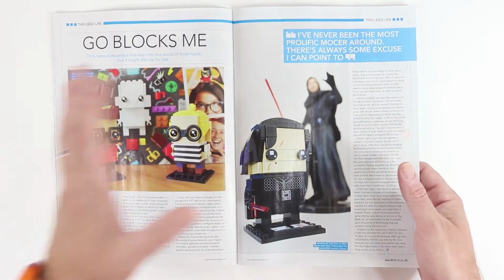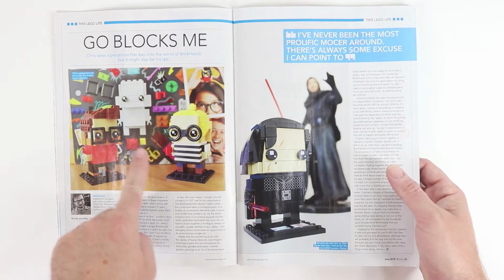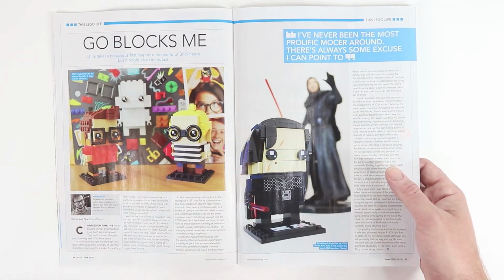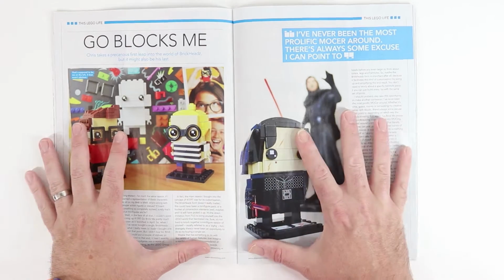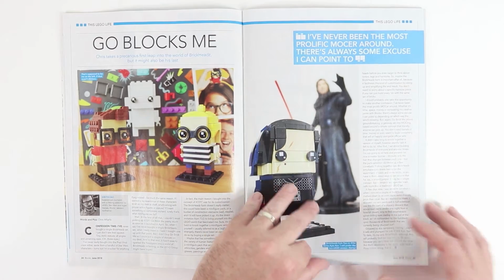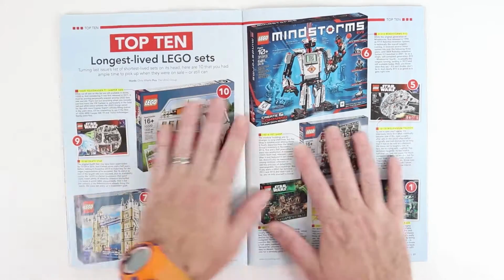This is so funny now that I know all of these guys. This is an article called Go Blocks Me. He's talking about brickheads here. And he does some comparing and contrasting between brickheads and the collectibles market in general. Let's see. Okay, here we go.